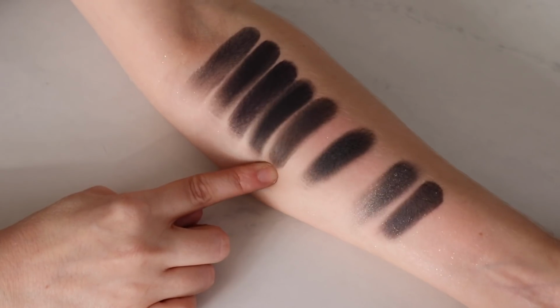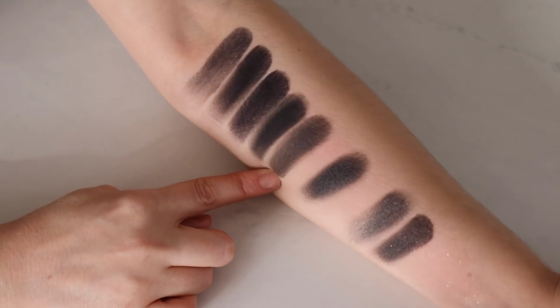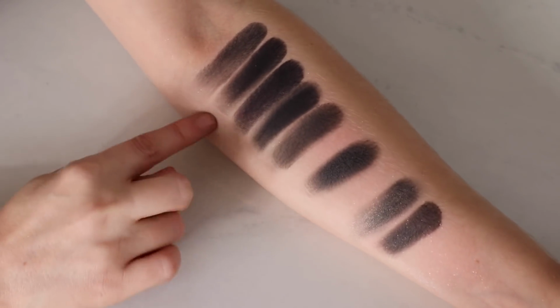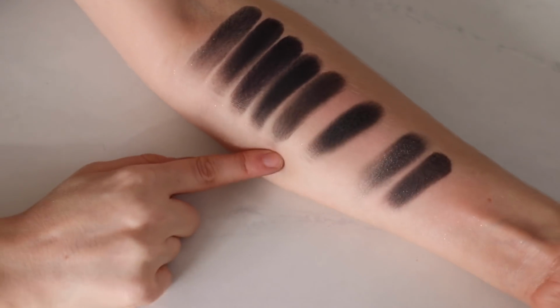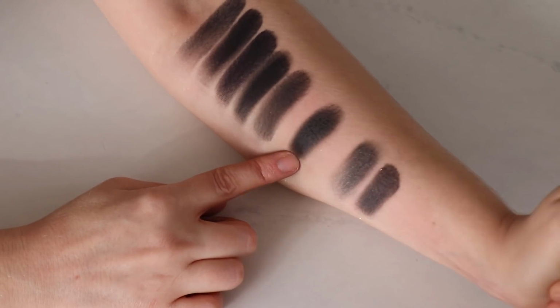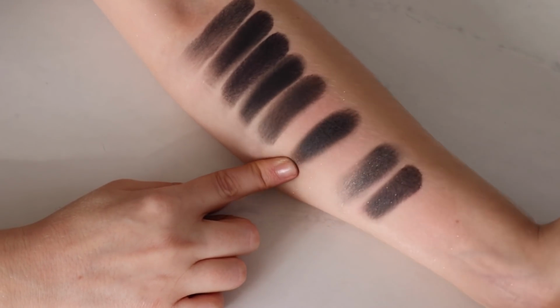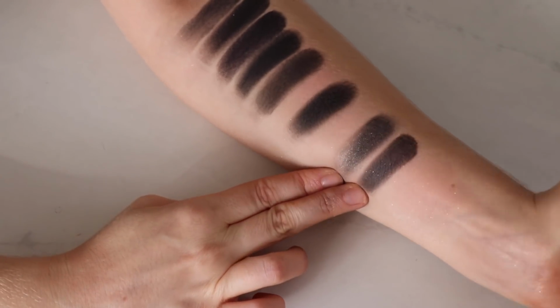And then the final matte one is Noir from the e.l.f. New Classics palette. Also a little unimpressive compared to these 3 middle ones here. So those are my matte blacks. This is my one satin black. This is Trenches from the e.l.f. Earth and Ocean palette. I actually really like this one. Very pigmented, very smooth. Then these 2, I don't love these just because they do have shimmer.